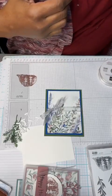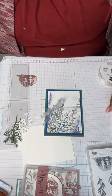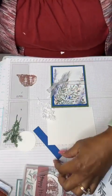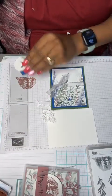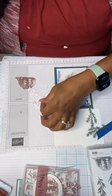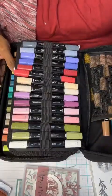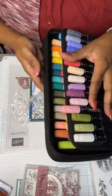All right. So let's bring in some Stampin' Blends. And I think, let me make a little bit of room. Let's put the ribbon and the ink aside. And I don't want to lose my pieces here and my sprigs, but we're going to use these white sprigs here and gussy them up just a little bit. Let's look at our Stampin' Blend markers and see what color we have that comes closest to the Moody Mauve.